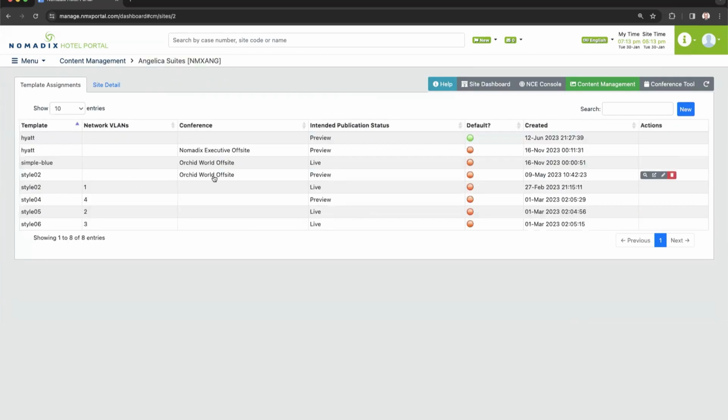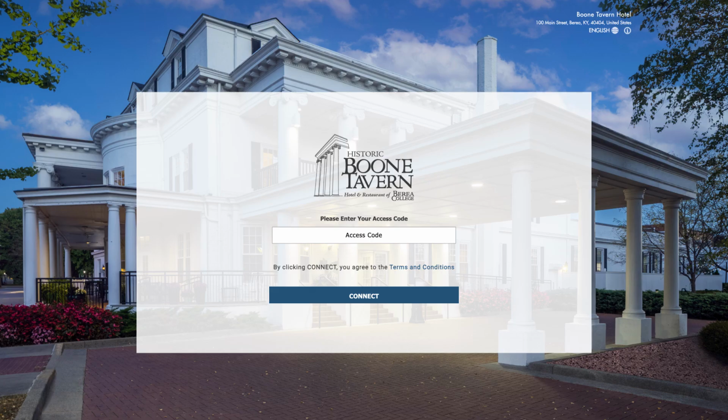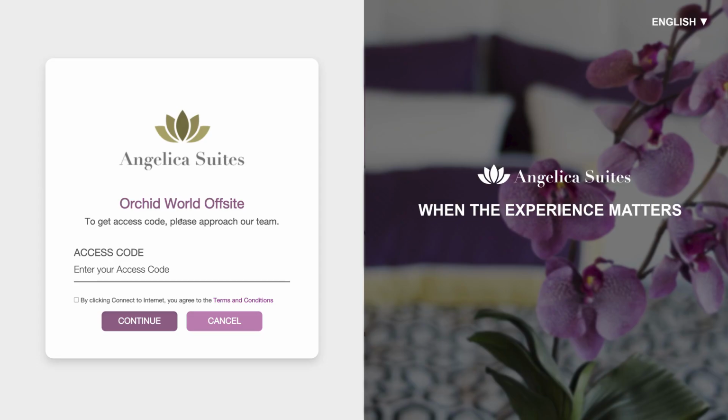Additionally, there is customized branding for both the property and for events. This is an example of a branded landing page as part of the onboarding experience.